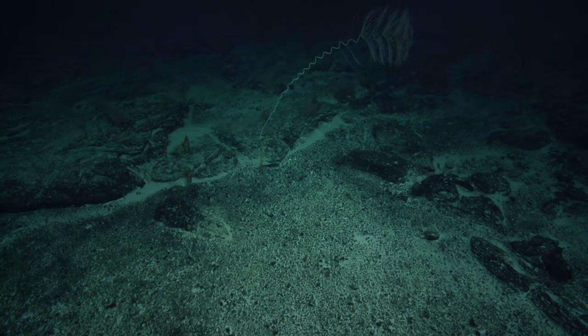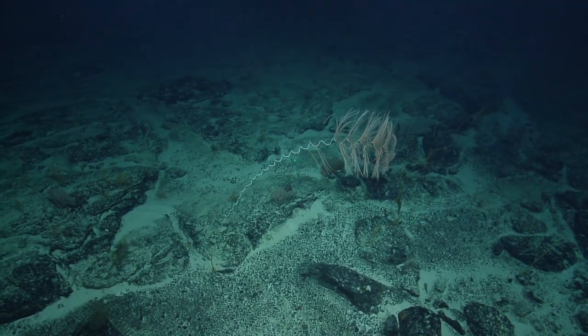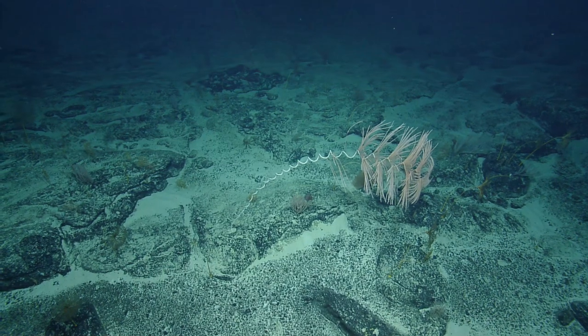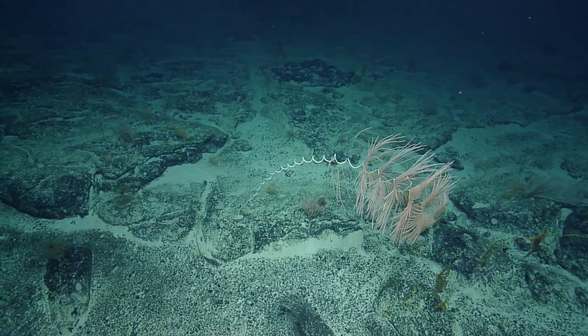Oh, here we go. You ask, you shall receive. Oh. And look, it's perfectly curly. Perfect. Just the way I like it. That's a really large one, isn't it? Yeah, it's a good size one. That's a couple meters. It's pretty cool.